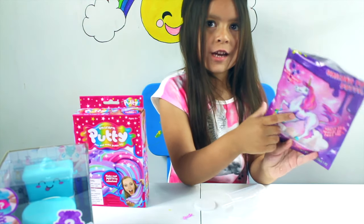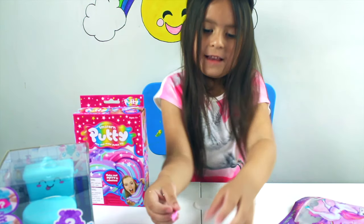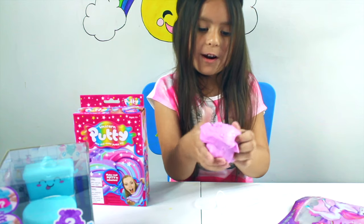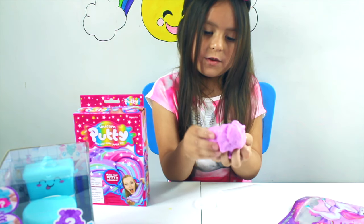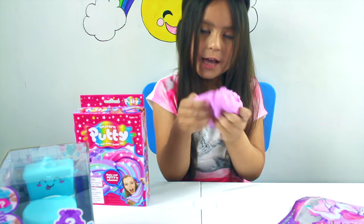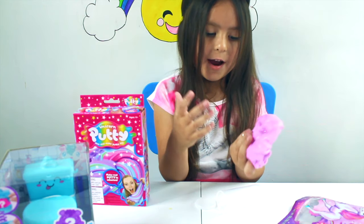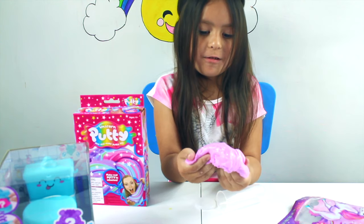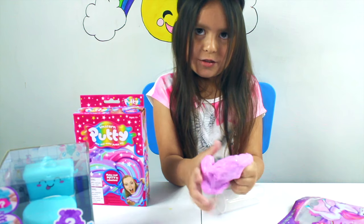See, the package has a unicorn, too. Oh, yeah. Wow, it's so slimy and sparkly, right, guys? Yeah. It has some glitter in it. What color is it? Wow, what a bunch of sparkles, guys! Wow, look at it. It's purple, too. Wow, this is so sticky, too.